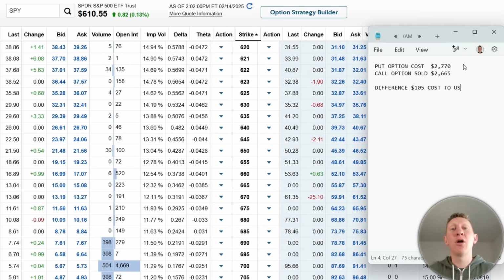So fast forward a year, if the market is anywhere below $610 per share, then whether it's 605, 550, 500, doesn't matter, we are fully protected because that put option that started at $27.70 is going to go up in value significantly. Now, the call option presents a cap on growth for us. So what it means is if the market, instead of going down in value, actually goes up in value this year, then the portfolio protection doesn't add any value for us because we don't know what the future holds, and we had to pay for it regardless.